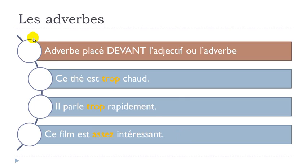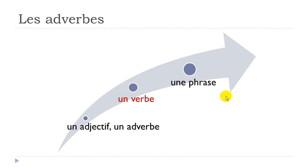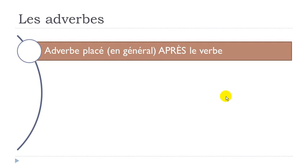All right, so remember, if you've got one adverb, then you should put it before the adjective or the second adverb. All right, so let's see now how you will construct it if you have a verb. So the rule goes like that. L'adverbe est placé, is placed, so the adverb is placed en général, in general, so that's quite important in French because of course we've got exceptions all the time. We will have exceptions in French, but en général, okay? Après, so after the verb, okay? Adverbe placé en général après le verbe.